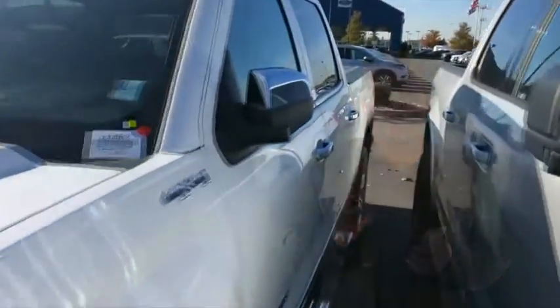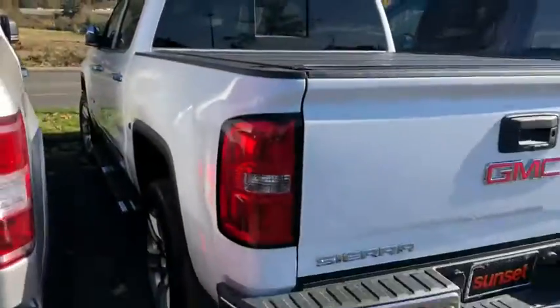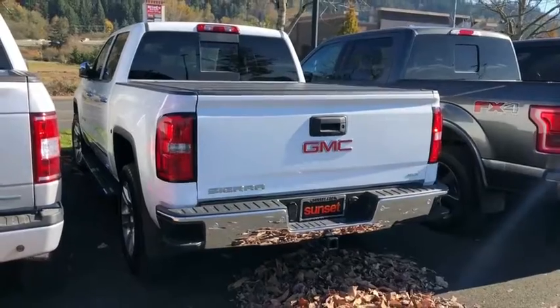Looking for a pickup? This might be it. Super clean on this 2015 GMC Sierra 1500. Stock number is 7400. Let's take notice of this virtual video walk around, allowing you to see this 1500 up close and personal, as opposed to looking at static photos.